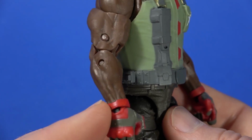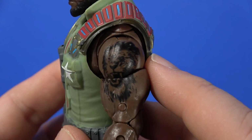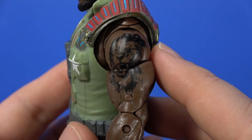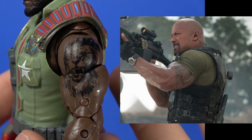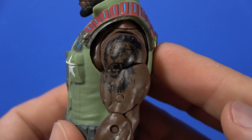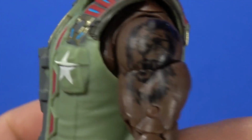The arms are just a bare sculpt, comes down to gloves, it brings in the red elements, and again, that ties in here. On this side, we get a tattoo of a lion, and it's very nicely done. I just don't know why he has a tattoo of a lion. The tattoo itself seems to be an homage to, I guess, The Rock playing him in the G.I. Joe movie. The Rock has a sleeve coming up over the shoulder, but it's not a lion, so I don't know. I guess it's a neat little callback to the movie. It's a cool design, but I don't know if it's Roadblocky.